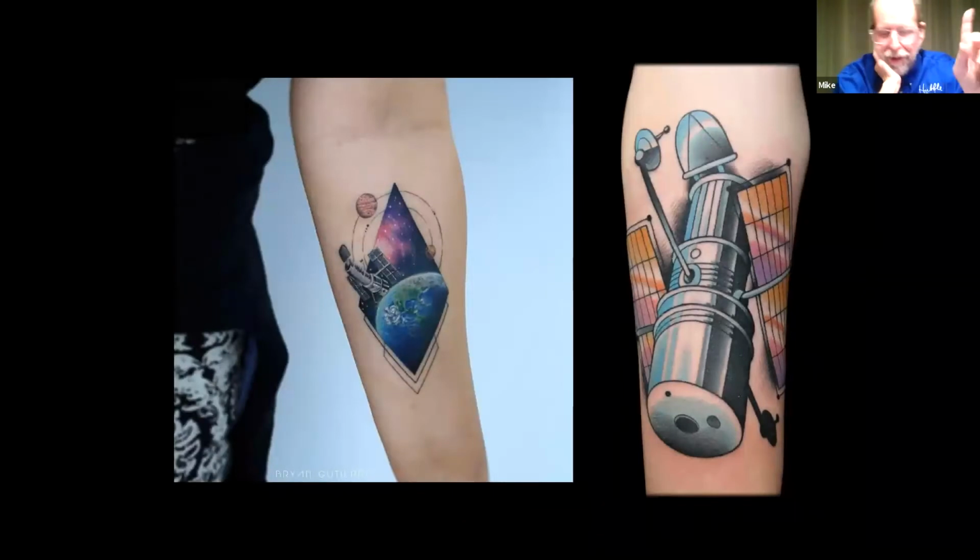Now, the really strange part about this is that I obviously know a lot of people who work on Hubble. I literally know hundreds and hundreds of people who work on Hubble, and yet I do not know anyone who has a Hubble tattoo.